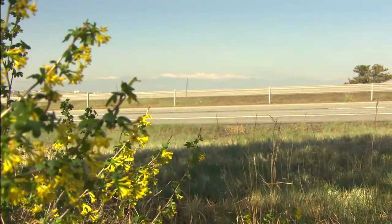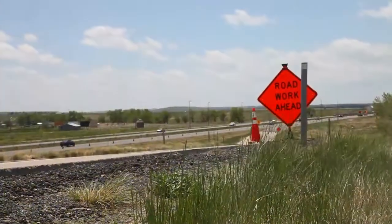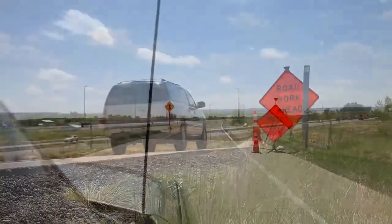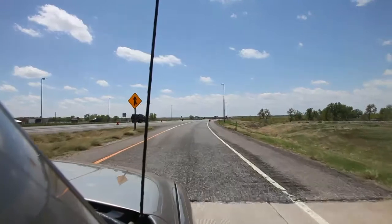E-470 works hard to ensure the road is safe and properly maintained for customers, especially during the summer when customers experience more construction along the toll road. Here are a few safety tips to consider when driving through construction zones.